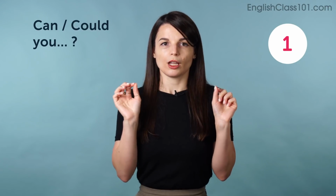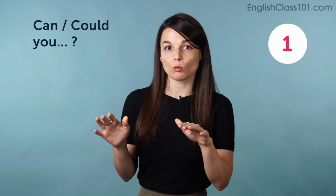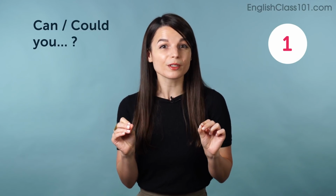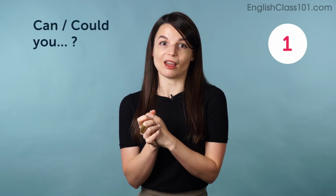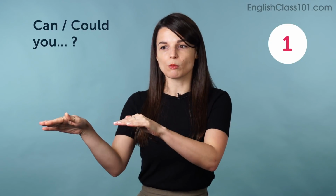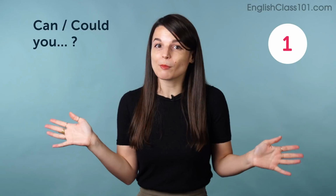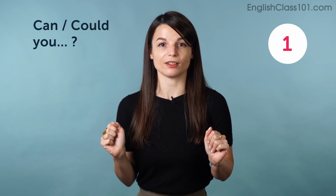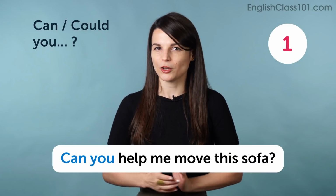It looks weird. If you want to be a little bit more polite, like when you're talking to someone at work or talking to someone you don't know so well, you can use could you. So could you please send me that file? Or could you please tell me where the restroom is? You can use those for more polite situations. Both of them are totally correct. Both of them are fine to use in most everyday situations, so it's up to you to decide how polite you want to sound. Okay, example sentence. Can you help me move this sofa?